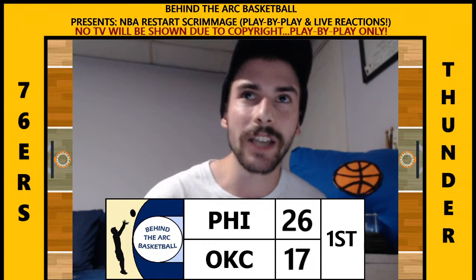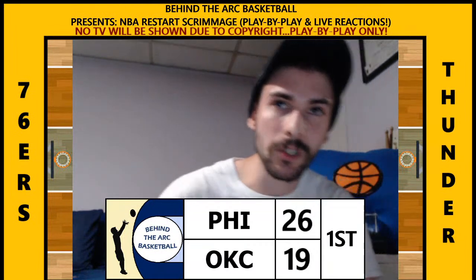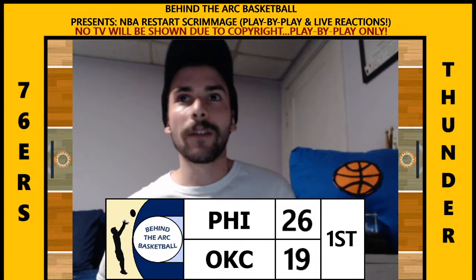All right, we are back to action. That's a massive block right there inside the low post, as the Thunder got a block. I think it was Adams right there, and then they went coast to coast, laid it up and in for 2 by the Thunder, so it's 26-19 on the score. We have another timeout taken here. Philly will take a timeout now. We're under 3 minutes left to go in the first quarter.